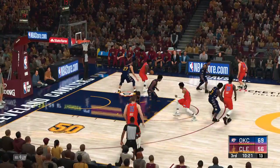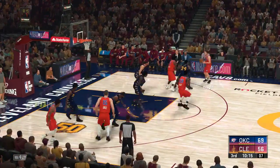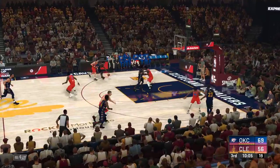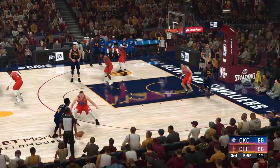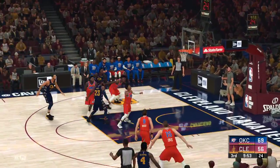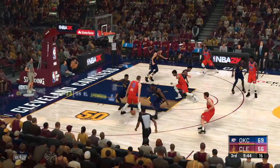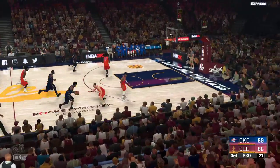Morant passes to Harrell. Outside Dragic, 6 to shoot. Lets it go from 11. Good D by Hield. And the D does just enough to throw off his rhythm on that shot. Passes it to Oladipo. Beyond the arc. That shot missing. So the Thunder will take it the other way. Pass to Jokic. Second half of play with just under 2.5 minutes gone. Can't get it to fall.